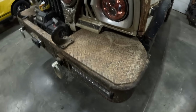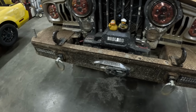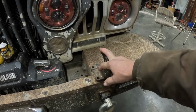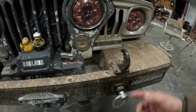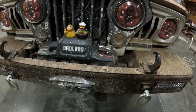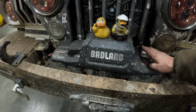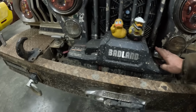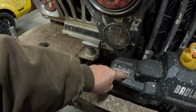Then I went to the scrapyard and found some diamond plate put on there. Now these hooks are only for when I have the winch pulled out and I need to hurry up and get out of there. I can wrap the winch line around the hooks to be able to get out. And yes, as you can see, I've got a Badlands Apex 12,000 pound winch up here in front. And I have a disconnect solely for this winch.